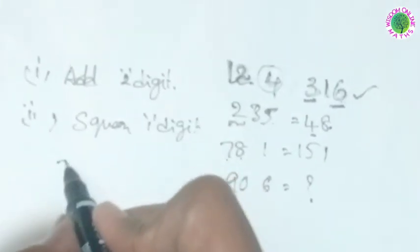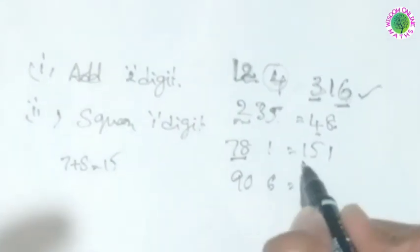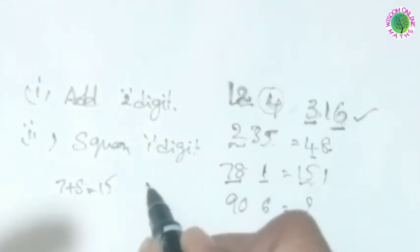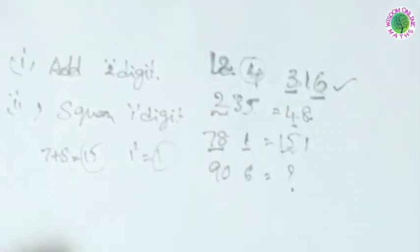Here 78, the 2 digit number we should add, 7 plus 8, so that is 15, the first 2 numbers came. Here the single digit number, this 1, we have to square. 1 square is equal to 1. So the combination of 15 and 1, 151, we got.